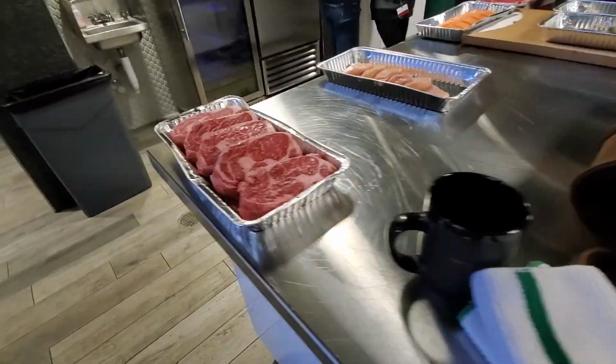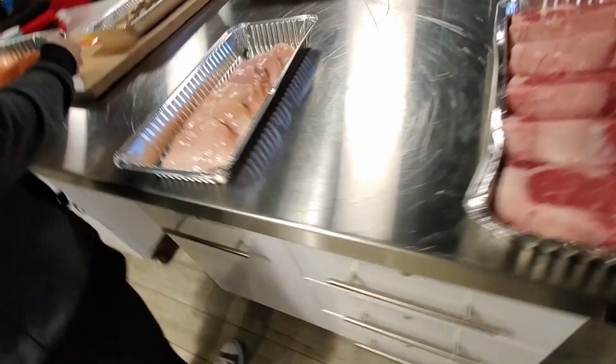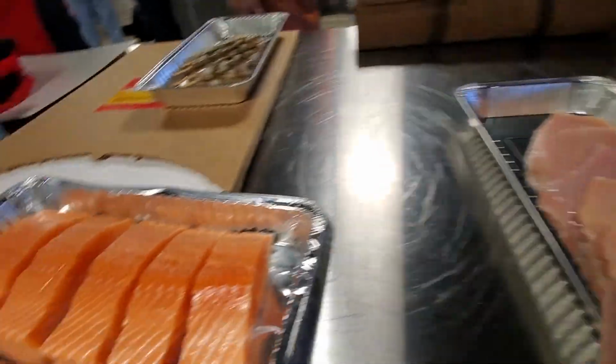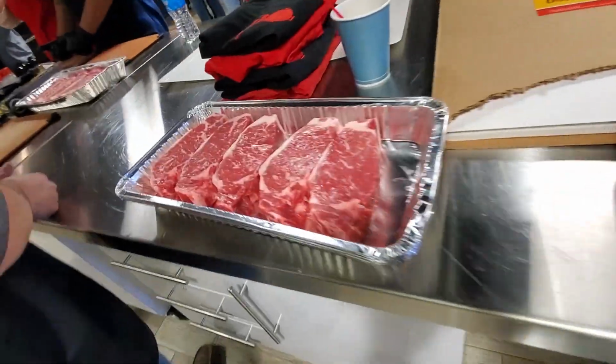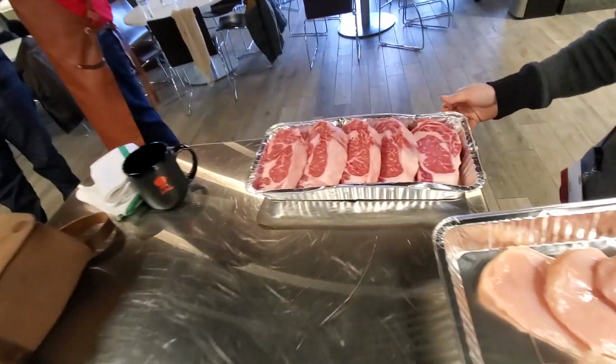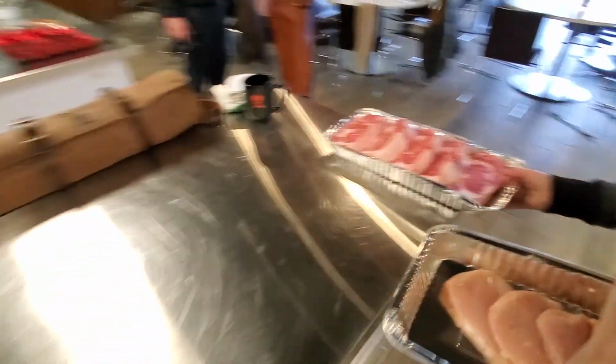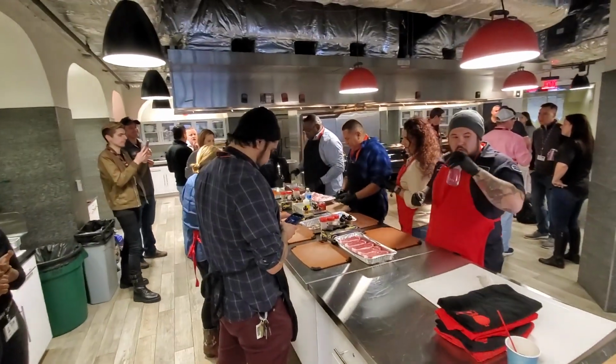All right, these are beautiful. They look like prime ribeye. So no expense spared. Chicken breast. We have beautiful salmon. New York strip. Some shrimp on a skewer. And these are prime ribeye. Crazy good ribeye.